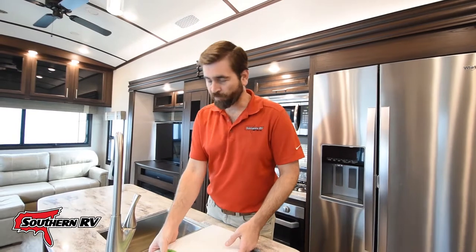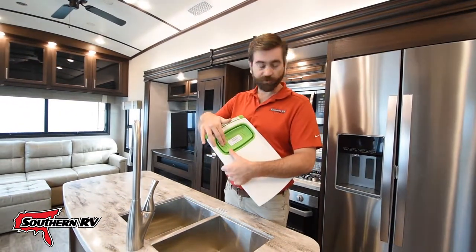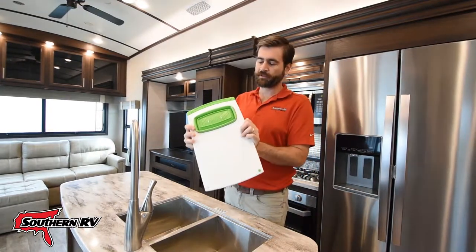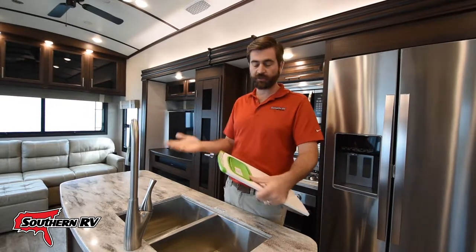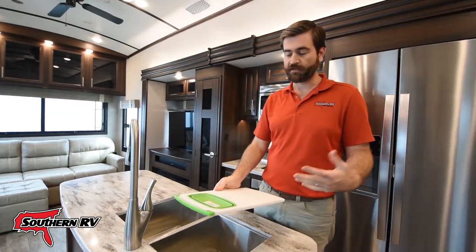We're on our sales lot in one of our new units to show you a product that we've got in our store right now. It's from Prep Works, and it is a cutting board with a built-in collapsible colander that actually snaps out. What makes this great is it's small, it's flat, and it expands to meet different sink sizes, so it's going to definitely fit whatever your RV sink is.